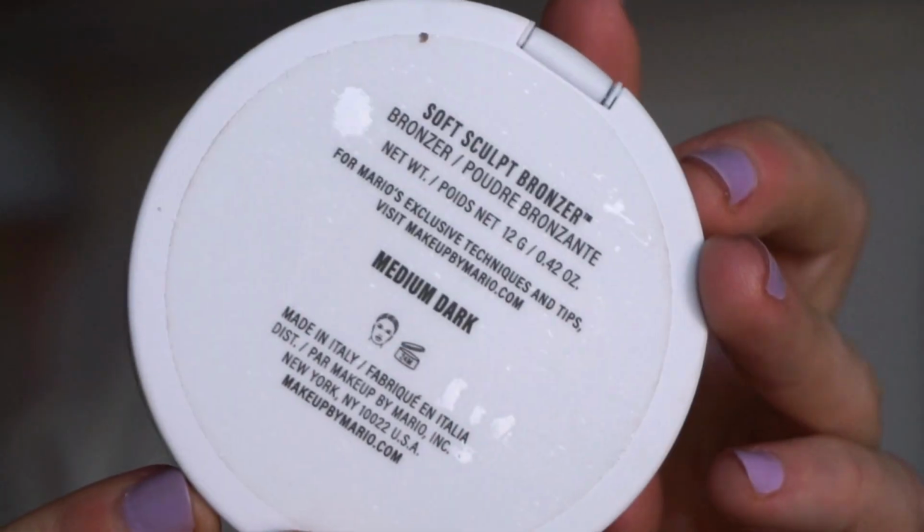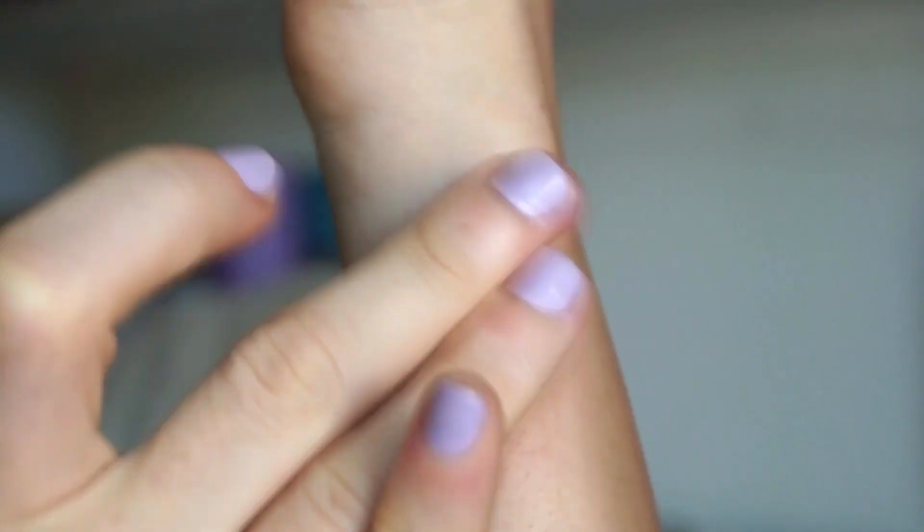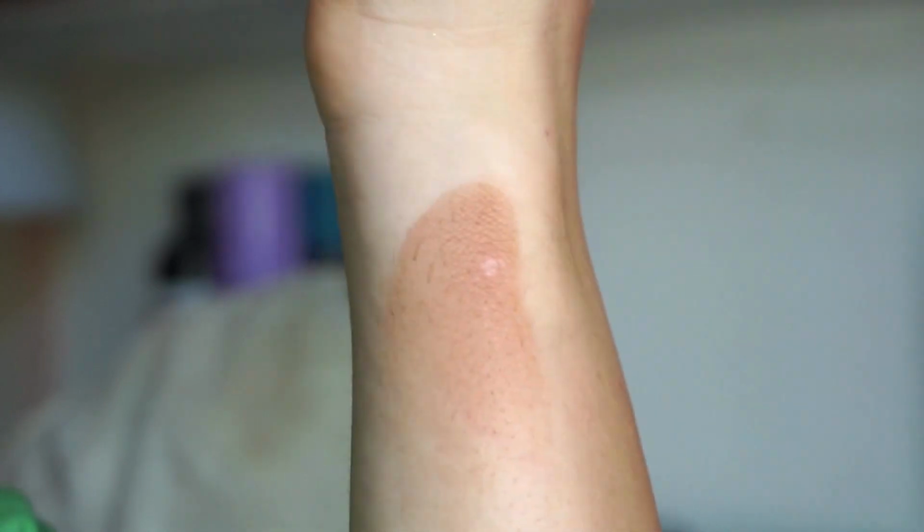Probably a little bit too dark for me, but my theory with these products is I can use this if I am not self-tanned, or I can use it if I am self-tanned, and depending on if I'm self-tanned or not, I can go lighter with this or deeper, as opposed to choosing a light shade and then only using it when I'm pale. But I think this is perfect. This is perfection. Love this color.